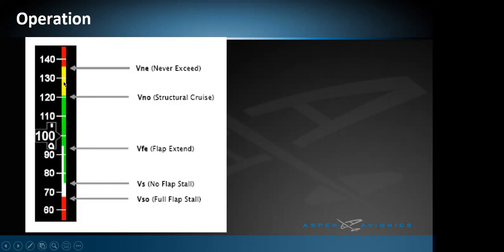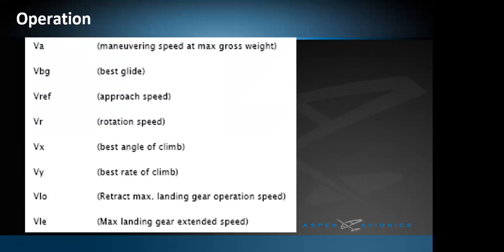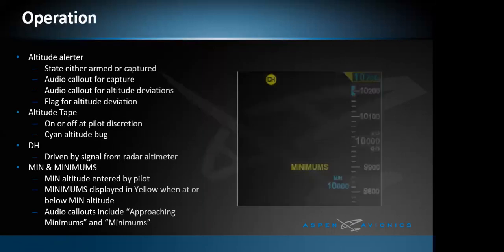Some other examples of different airspeed tapes. This is referencing your red, your yellow arc, green arc, white, and so on. But again, it's getting used to looking at that tape. And when you're flying it, don't look at the single digit, look at the entire graph. It's the same way with the altimeter. You've got to look at the entire graph, not just the single digit. And obviously we can put any V speed you want up there.